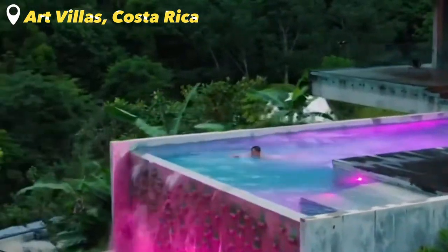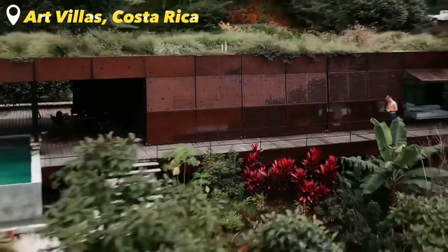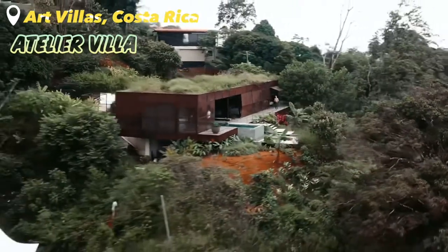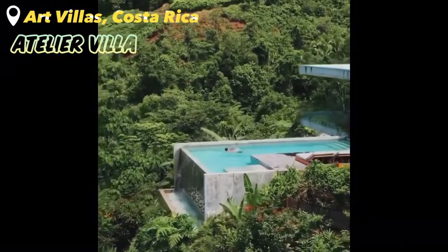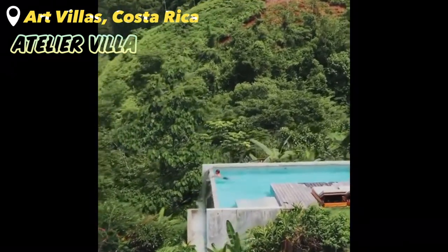The Art Villa is just one of the three accommodations available on the Art Villas property. There is the Atelier Villa, which has a garden roof, distinctive perforated aluminium canopy, and an indoor-outdoor swimming pool. This villa is fully booked at least 4 months in advance.